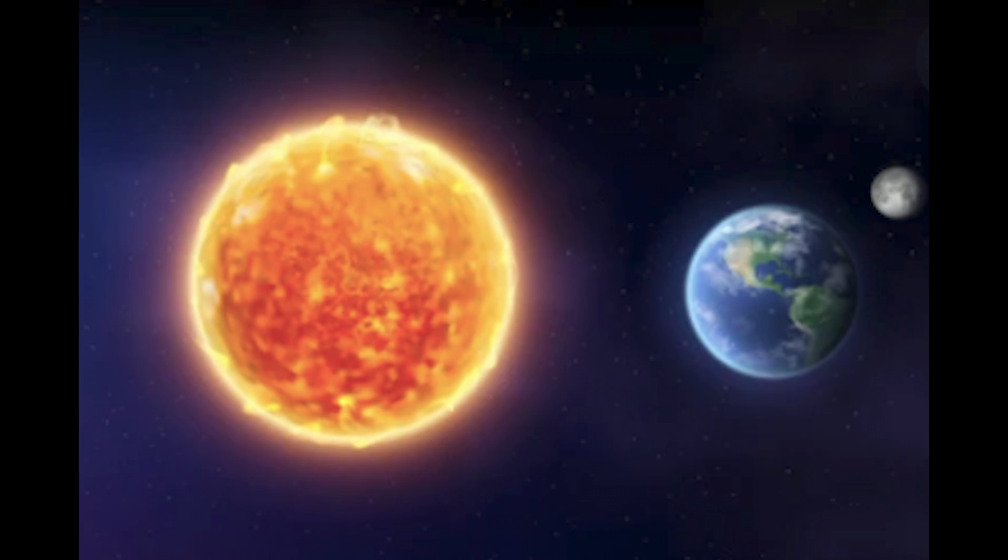So I have this picture up on the screen and I want you all to take a very good look at this picture. And you may be wondering what is in this picture, but this is a picture of the sun and Earth. The sun is the huge star ball of fire right there. And Earth, the planet that we live on, is that globe right there with all the blue ocean, just like we talked about in past sessions.